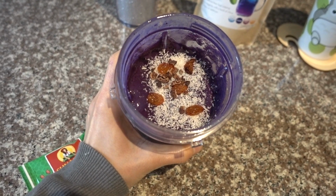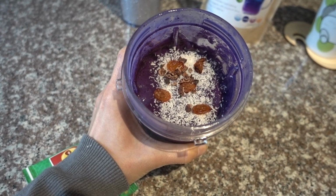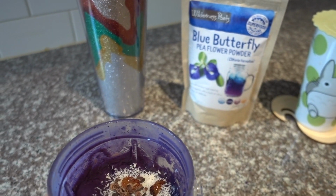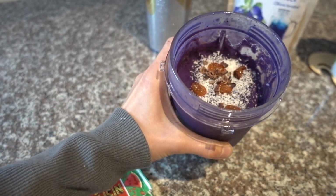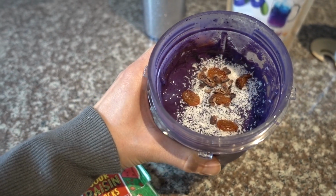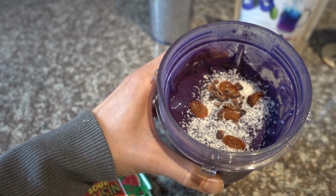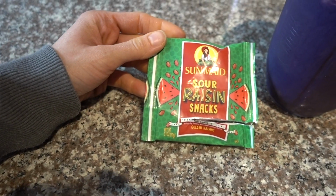And for breakfast this morning, I'm having my blue butterfly pea flour smoothie that I shared the recipe for in last week's vlog, with the Wilderness Poets blue butterfly pea flour thrown in for this color effect. And this stuff is so good. I made it with my homemade soy milk that I've been making in the Soy Bella, and it comes out really, really good. I topped it with coconut, unsweetened cacao nibs, and these, just because I love them.